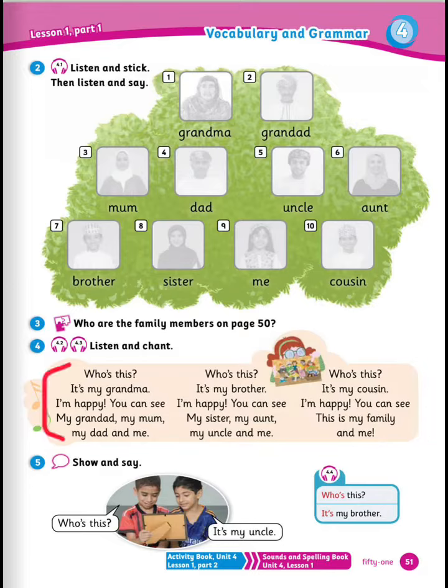Who is this? It's my grandma. Hopefully you can see my granddad, my mom, my dad, and me. Who is this? It's my brother. I am happy you can see my sister, my aunt, my uncle, and me. Who is this? It's my cousin. I am happy you can see this is my family and me.